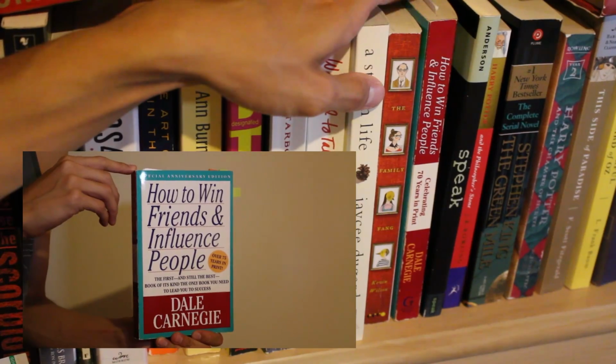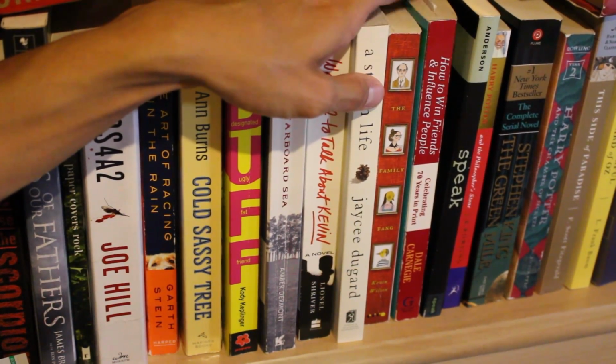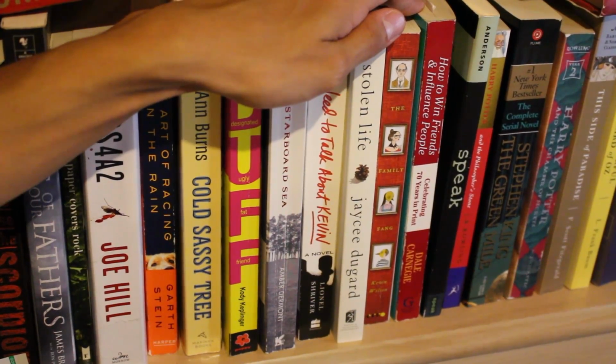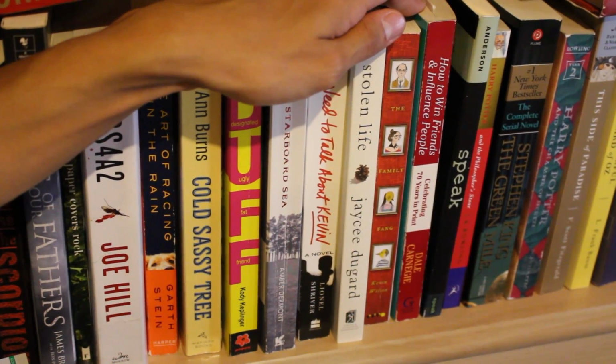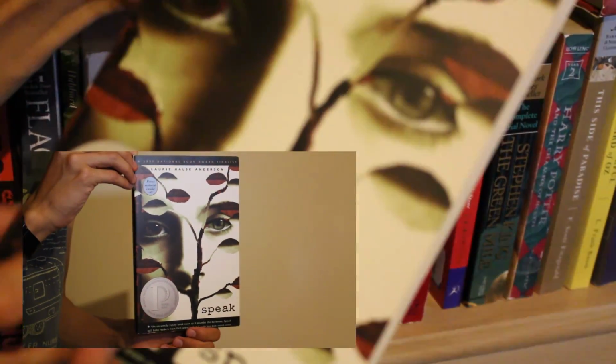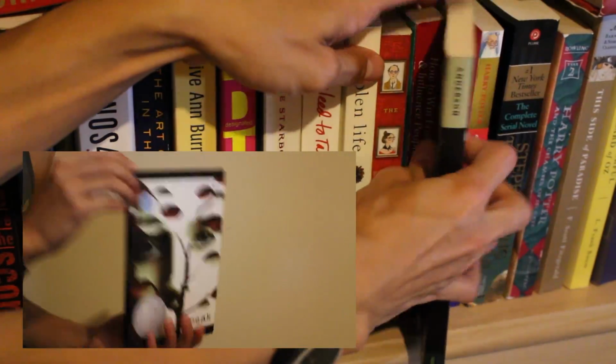I really like this. I actually read this for a business class, and it's really good, especially if you read it along with The 7 Habits of Influential People. That one is really good. And then here we have Speak by Laurie Halse Anderson. I always forget her first name.